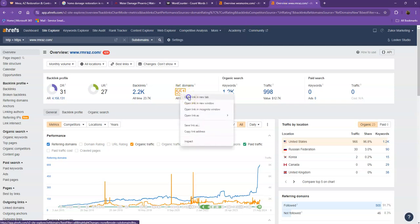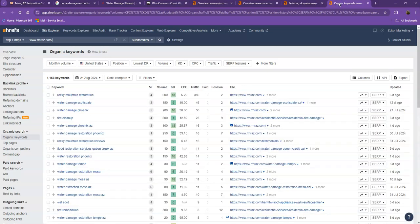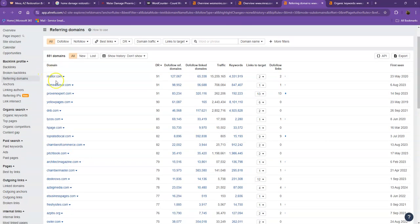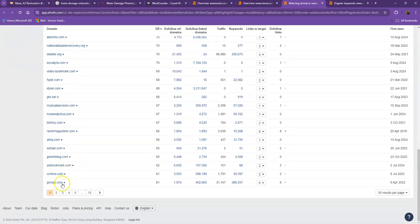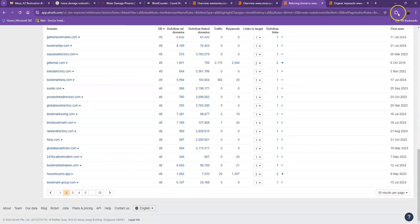Let's also take a look at the strong backlinks and the keywords that your competitors are using, and let's discuss the importance of this too, especially in making your website stronger and better. Starting off with the referring domains, these are all the directories they're currently listed on that brings them a lot of attention and a lot of traffic. That's why they're also ranking higher in the searches.